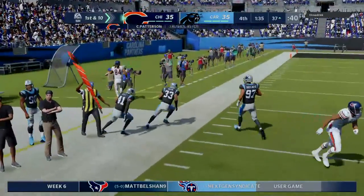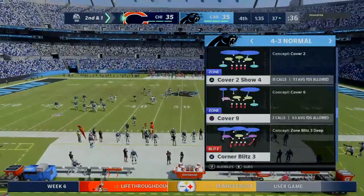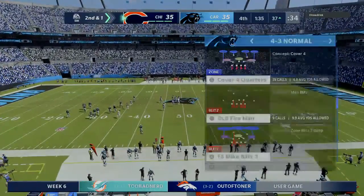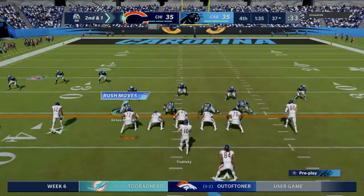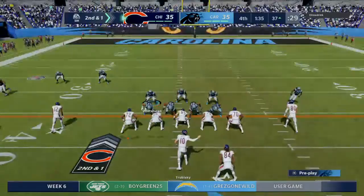And he'll go out of bounds after taking it a little further down inside the 40. A nice run there, 9 yards, and it'll be 2nd down. A gain of 9. I like it. I like the call. Still an opportunity to run the football and chew up a little more time off the clock.